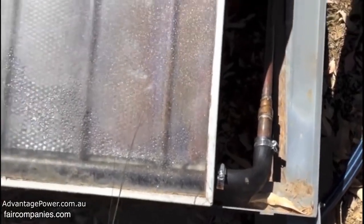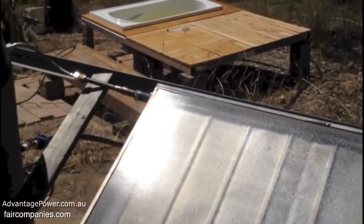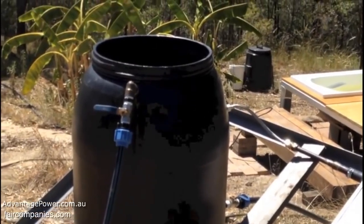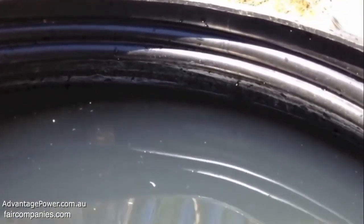It comes through the right angle bend into the bottom of the solar panel, rises up the panel and comes out the hot side at the top. From there it flows into the top of the water barrel, but below the level of the water. This flow is called thermosiphon and it occurs naturally. I don't pump anything.